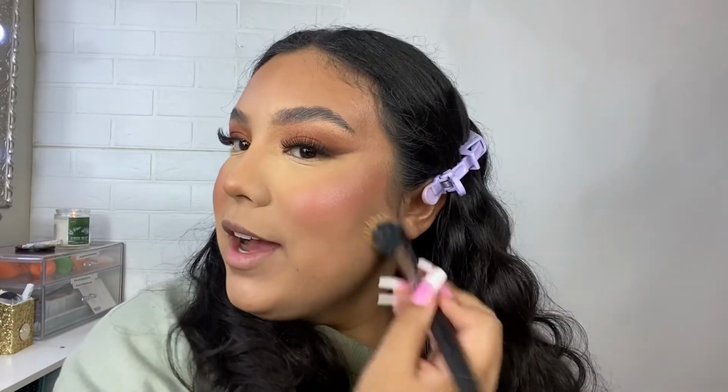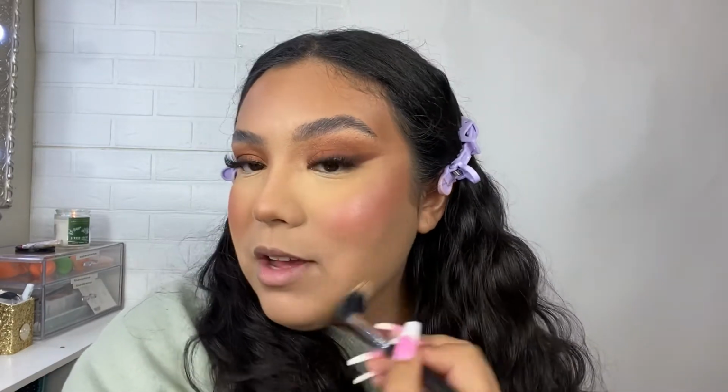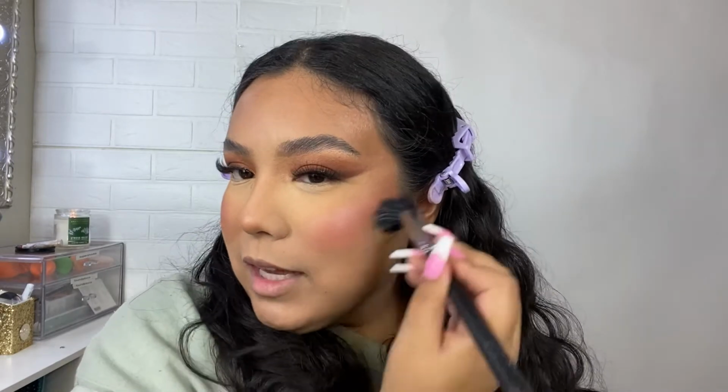I like to just go ahead and stipple in that translucent powder and also blend it into my contour and my blush. I feel like that just merges the two and it looks so airbrushed and seamless on both sides.